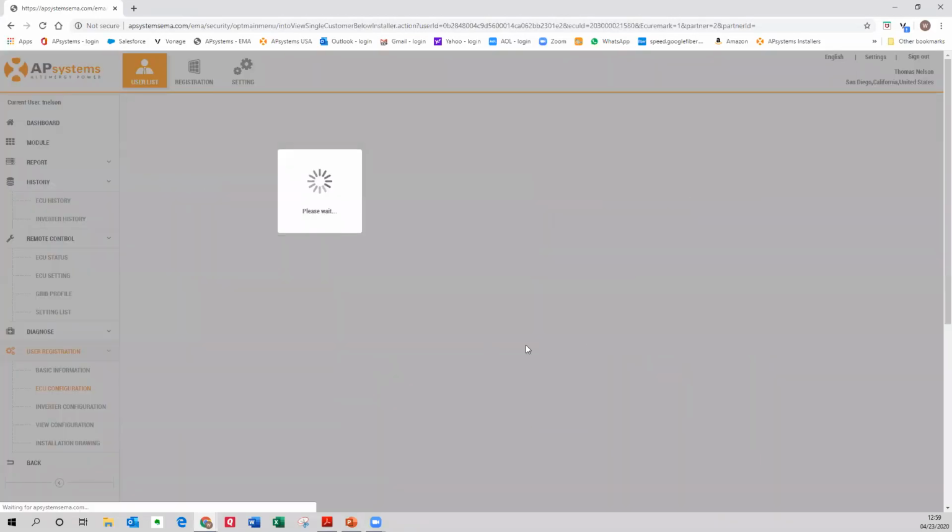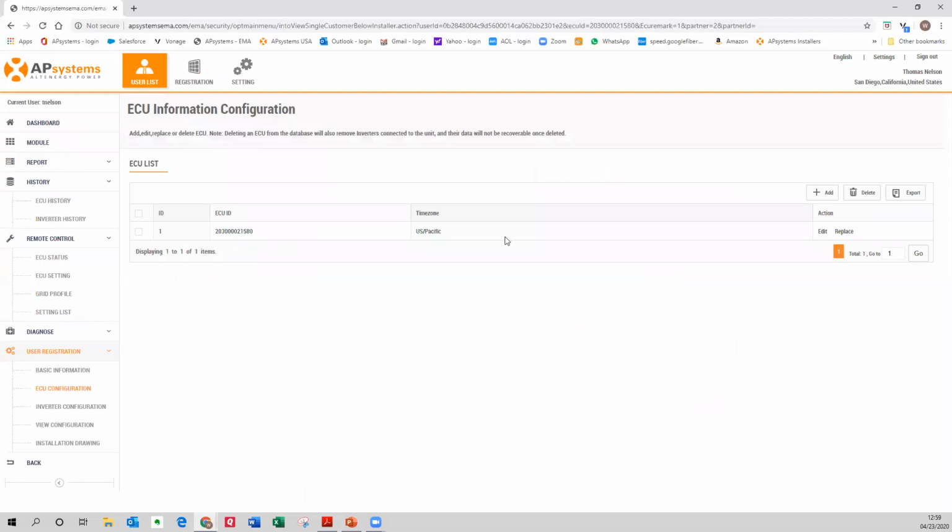ECU configuration. This is where we would add another ECU. Let's say I wanted to add a different ECU, another ECU. I wanted to edit, I wanted to replace. This is where that would happen.